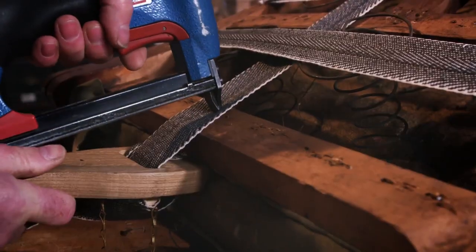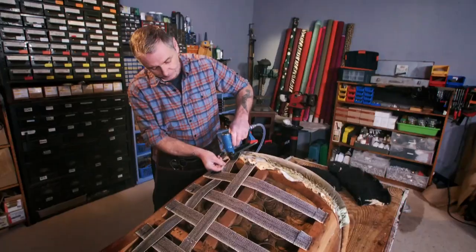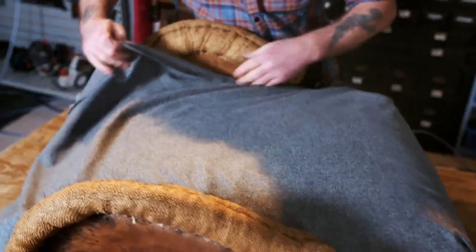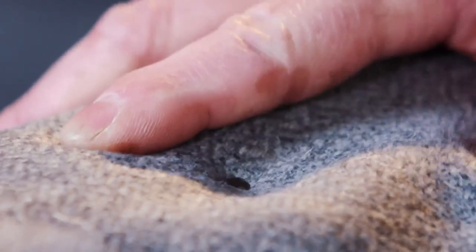Once you've stretched it, you can actually hear it pinging. It's that tight. For the cover, Craig's chosen a grey herringbone wool to create a traditional but modern effect.